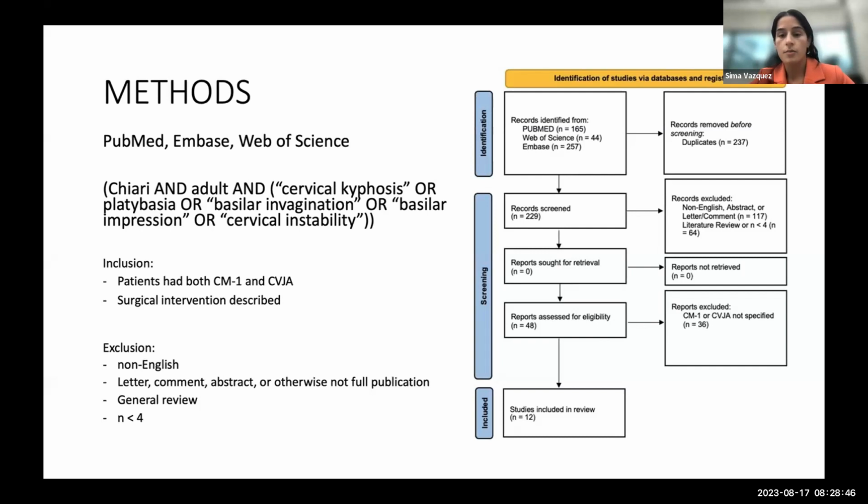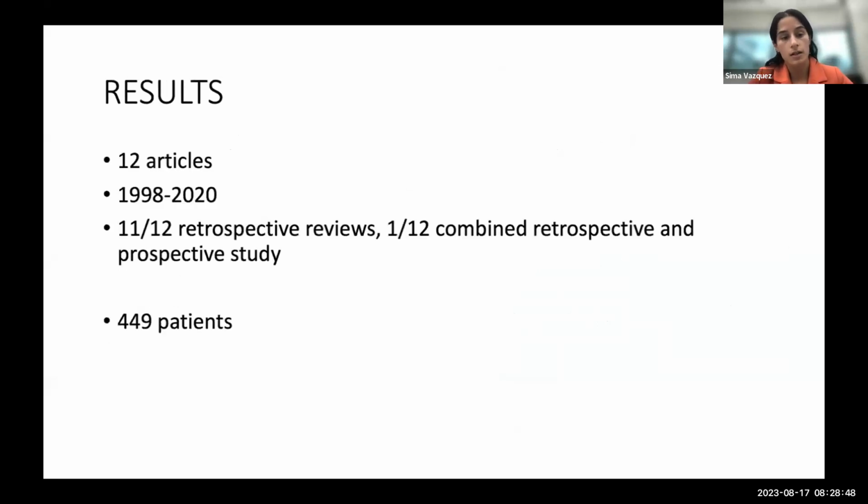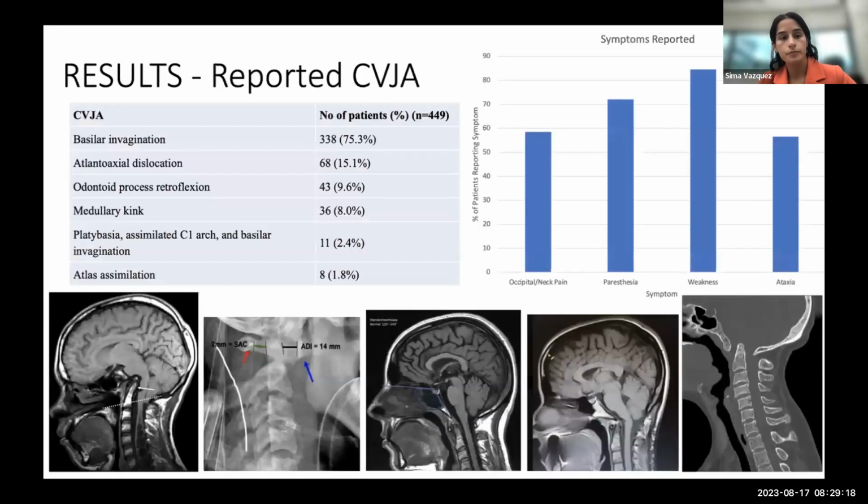At the end of our abstract screen and criteria application, we ended up with 12 articles. Publication years spanned from 1998 to 2020, so a very wide range. And interestingly, 11 of these 12 papers were retrospective reviews, and only one of the 12 papers had a prospective study. So I think that already points us in the direction of thinking that we may need some more prospective studies looking at this population. But in total, we had 449 patients throughout all 12 articles to analyze.